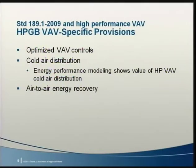How does Standard 189.1 relate to high-performance VAV systems? Well, since the standard is based on compliance with the energy standard, high-performance VAV systems must use at least those VAV controls required by 90.1. We'll cover some of these in detail today. If a project uses cold air distribution, then energy modeling using the performance option in 189 can show considerable reduction in energy use for the proposed building. So we'll talk about that. Finally, high-performance green buildings must use energy recovery more often than systems that merely comply with 90.1. So high-performance VAV systems need additional energy recovery too.